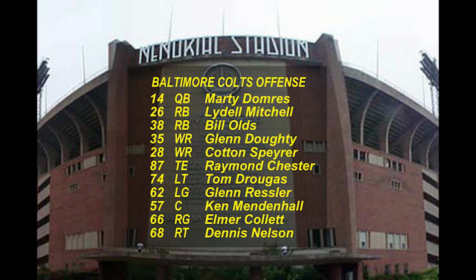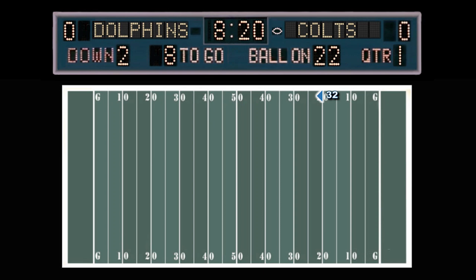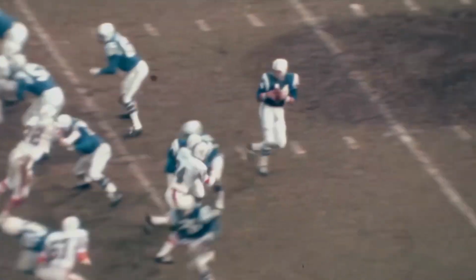Marty Domras, number 14, the 5-year man from Columbia, will be the quarterback. The running backs, Lydell Mitchell, number 26, and Bill Owls, a rookie from Nebraska, number 38. And this club is fired up. They want to do something. They would like to finish up their season with a winning streak. They have lost 6 in a row coming into this ball game. They marked the ball at the 22-yard line, so we'll call it a second down and 8.